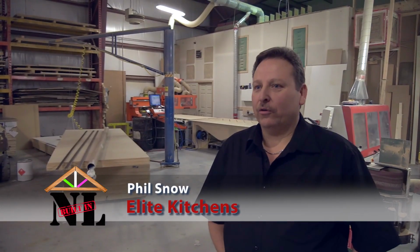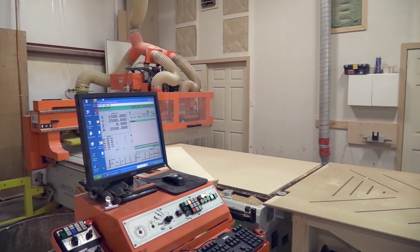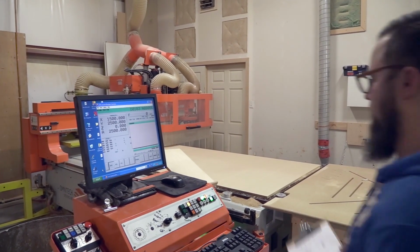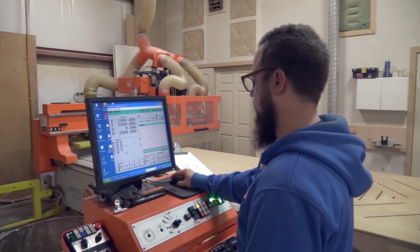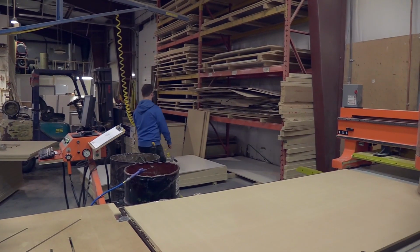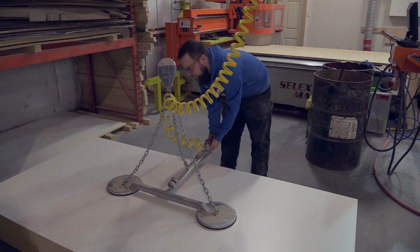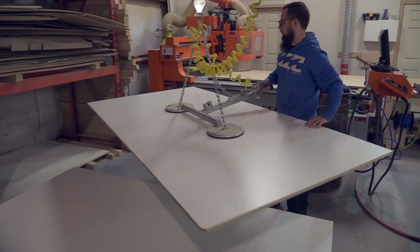I'm Phil Snow, owner of Elite Kitchens and Design. So after your kitchen is designed with Krista, the plans then come to myself. It gets loaded into a computer, comes to the shop for manufacturing. We bring it to the CNC router, which generates a program to do all the cutting. All the cutting is done by Precision Cuts. Does all the prepping of panels, drilling of holes, dadoes.